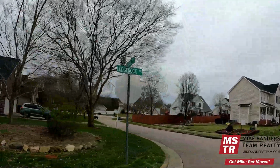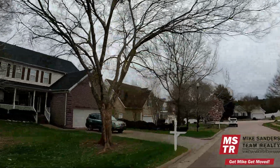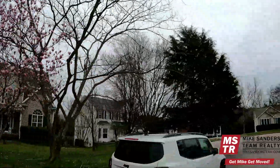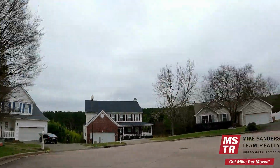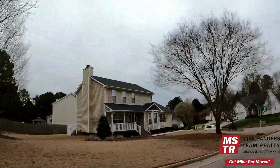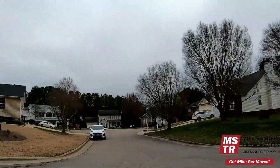The typical home in Deacons Ridge is going to go for around $270,000. Typically when homes hit the market in Deacons Ridge, they go pretty quick. This is a really popular neighborhood. The homes in here are really well built. The spacing's really good. There's a lot of trees throughout. It's very pretty.